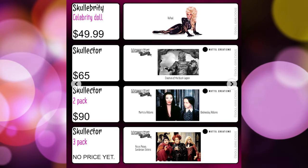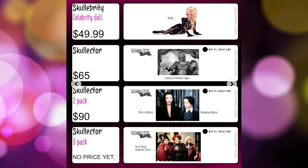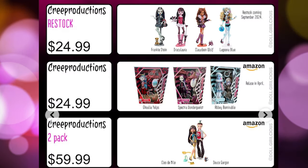You may also notice I skipped over the Skullector 2-pack for the Addams Family, but we're going to circle back to that when we get to the Wednesday stuff. Because before that, we need to look at the Creeproductions.